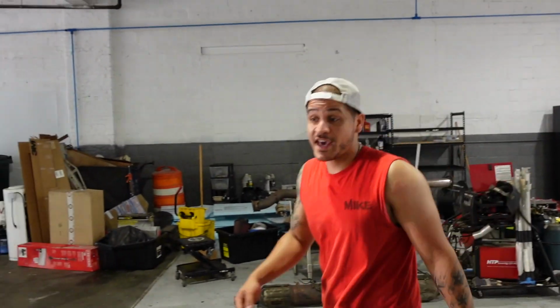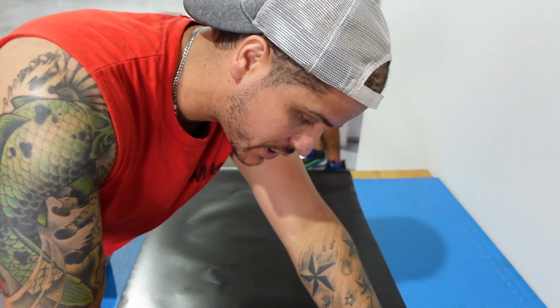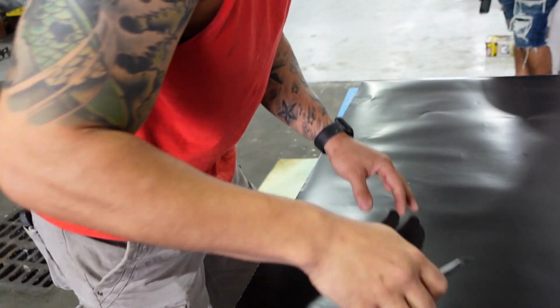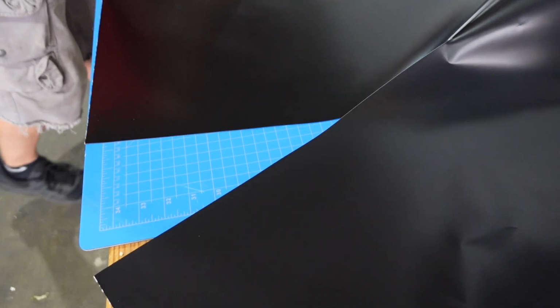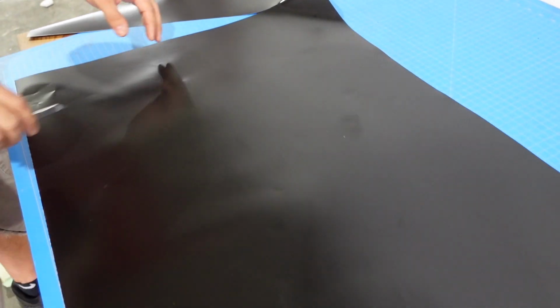You ready to kick ass, Mike? Yeah, definitely. Let's go. What's this process called, Mike? Weeding. So you're gonna be weeding out all the... Oh, it's weeding, not weaving. Yeah, weeding. Save these, we might need them. Save these little guys. Now we have a bunch of scraps. Let's be conservative here.